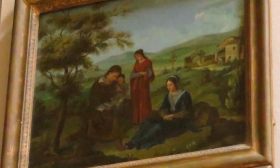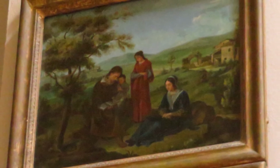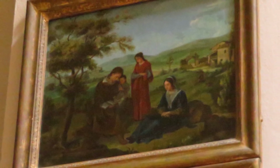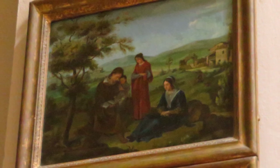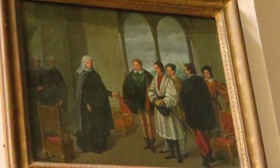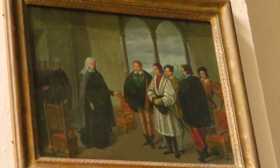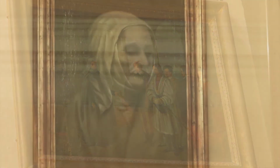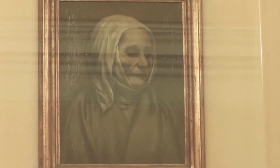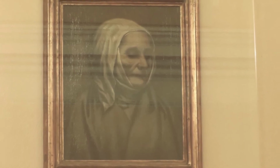The sacristy also offers some lovely paintings from Angela's life. This one is of her childhood at her family home in Le Grezze, in the countryside outside of Desenzano. And this is of Angela beginning her company of Saint Ursula and eliciting the support of the leading men of Brescia as its protectors. Perhaps the most fascinating portrait of Saint Angela found in the Duomo is this one hanging on a wall in the sacristy. It appears to be a painting of Angela from her death mask.